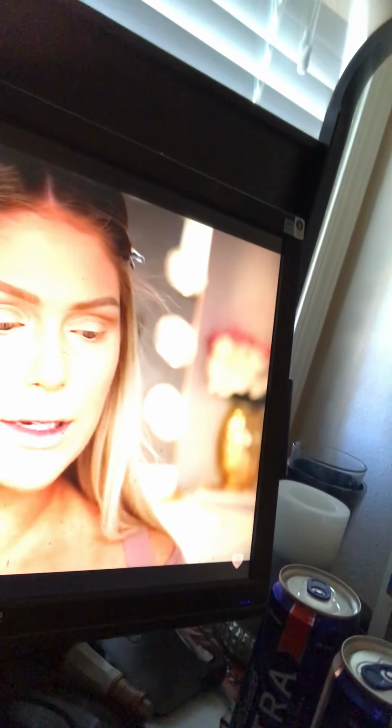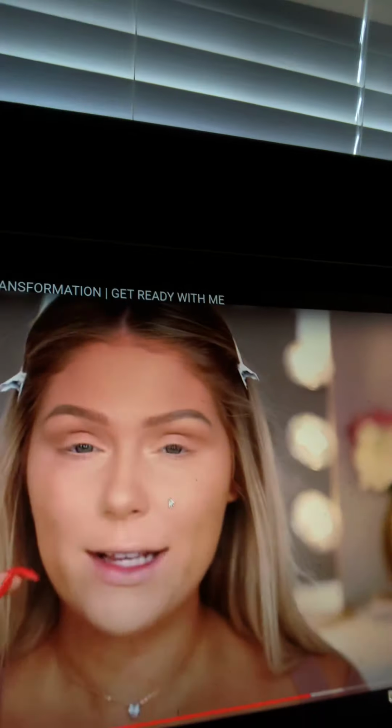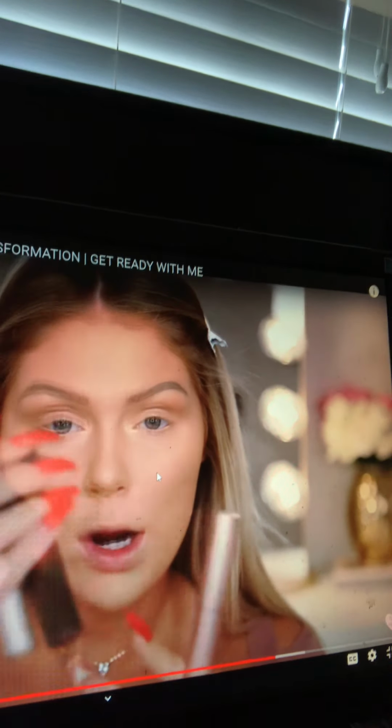I'll use the Lancôme Monsieur Big today. I really, really like this one. But the CoverGirl Exhibitionist is definitely a drugstore dupe for Monsieur Big.